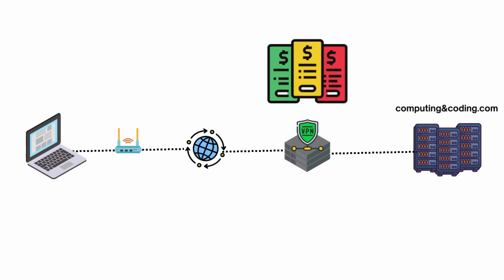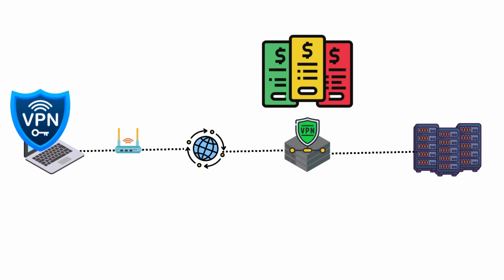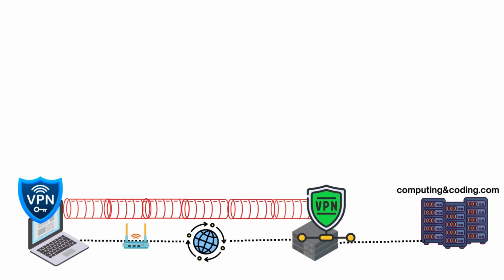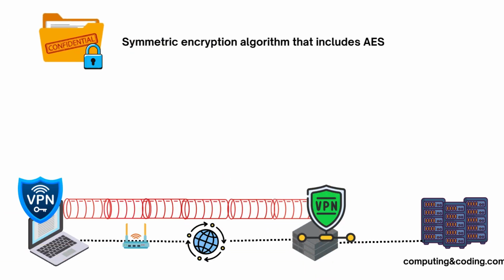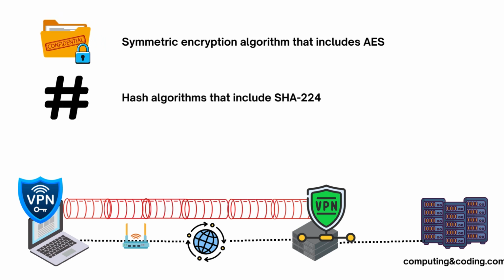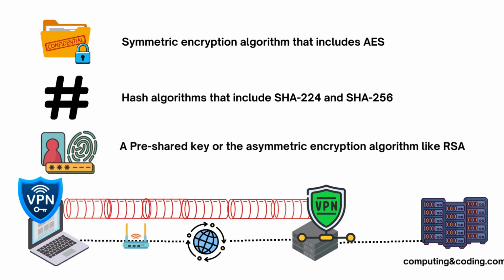In order to use a VPN, you need a subscription from the VPN provider and need to install software called a VPN client. Once you launch it, the VPN client will establish a secure tunnel between your device and the VPN server located somewhere in the world. The tunnel provides several features. Confidentiality, which uses a symmetric encryption algorithm that includes AES. Data integrity, which uses hash algorithms that include SHA-224 and SHA-256. Authentication, where we can use either a pre-shared key or an asymmetric encryption algorithm like RSA.